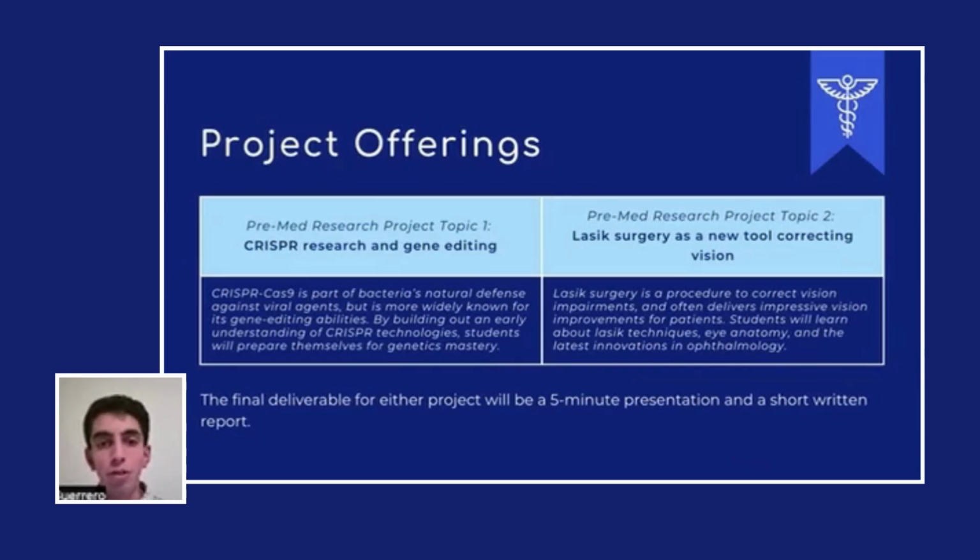I'm hoping that students will be able to dive deeply into what this means. What are the implications? What are the ethical implications, scientific implications, technological implications? What does this mean about where genetics and medicine is heading? And hopefully, students will have a robust understanding of a specific facet of CRISPR research and gene editing to give a 5-minute presentation and a short written report on what specifically they've looked at.